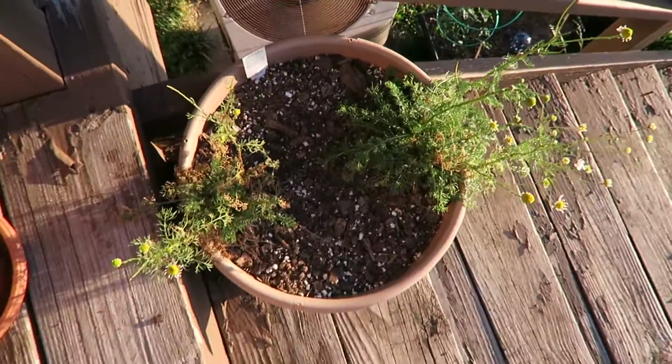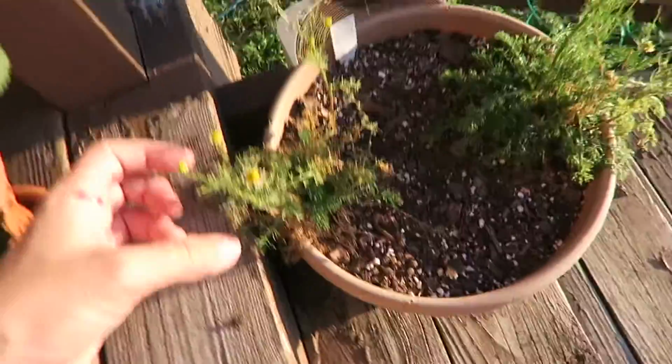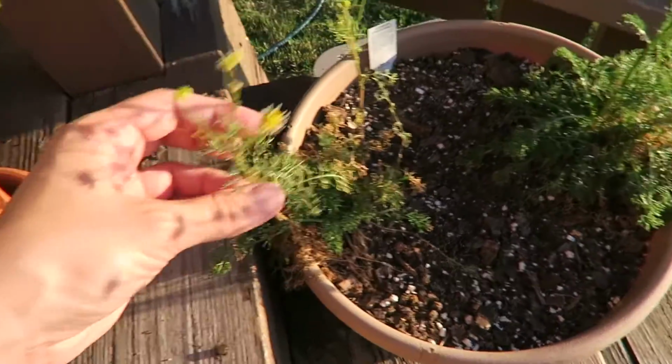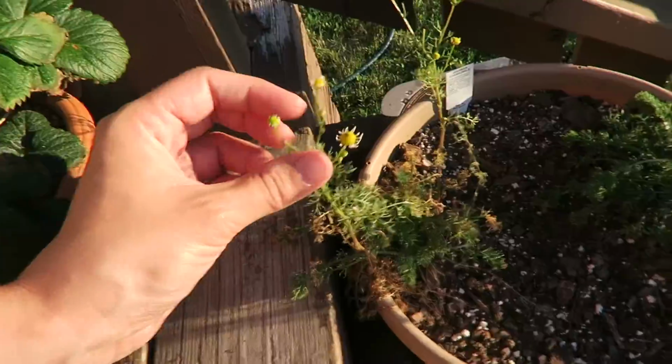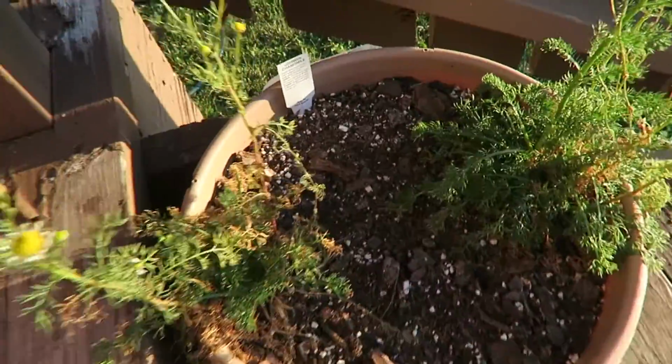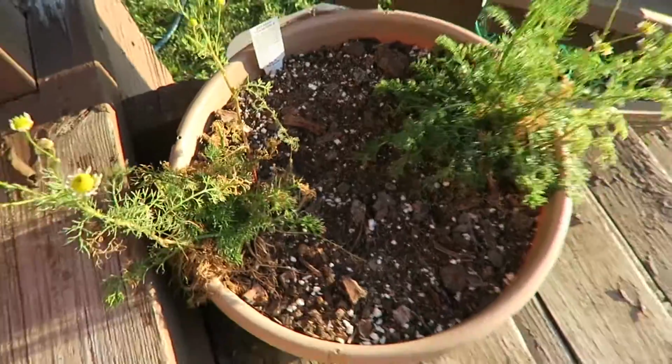Here's my chamomile. It's kind of struggling for survival as well. I keep spraying it with stuff because I keep finding aphids on it for some reason. But I don't know if it's the sun or what. And I watered this thing like twice today and it's already dry because that's how hot it gets here.